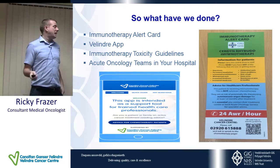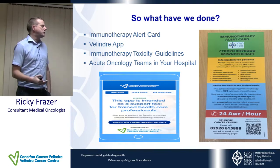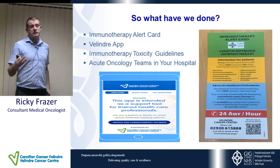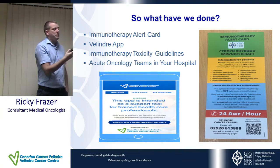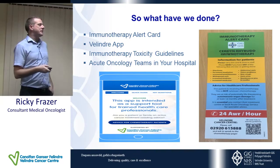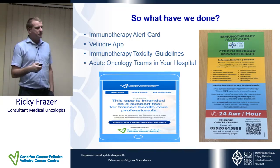And other things we've got available. So we've got an acute oncology app. It's free to download. Again, it's quite useful for immunotherapy guidelines, but also just for acute oncology guidelines in general. And then we've got an immunotherapy alert card, which, we know that patients don't always carry these things, but actually they often carry immunotherapy alert cards because they know how important it is to recognise these side effects early.